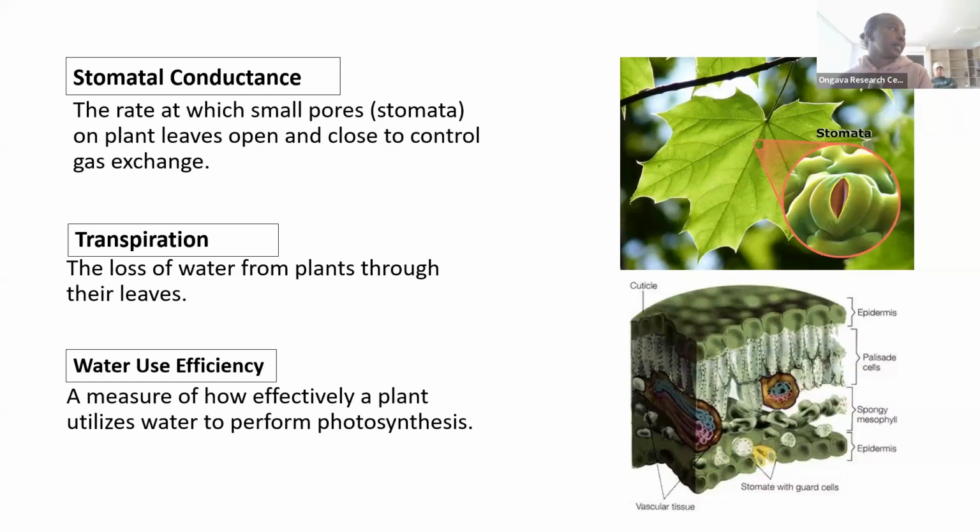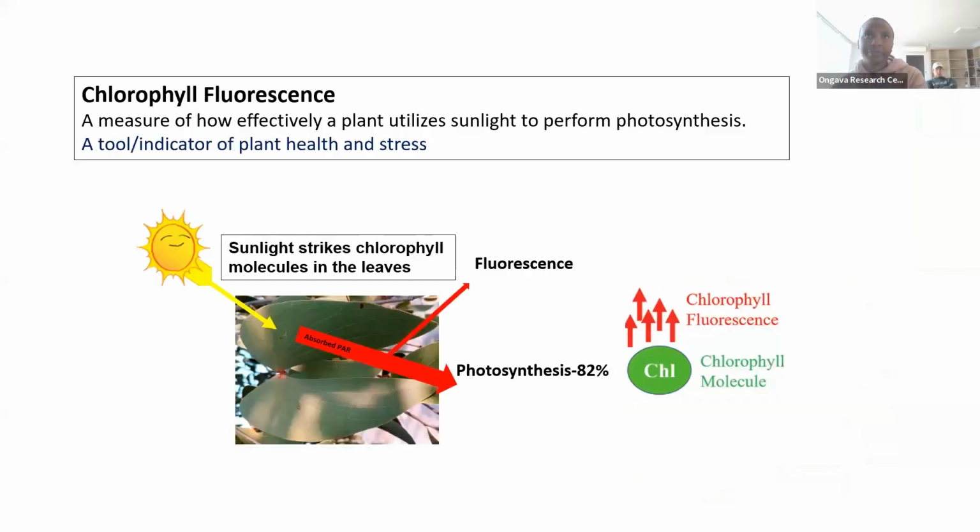Transpiration is basically a loss of water from the plant leaves. And water use efficiency is a measure of how efficiently plants use water to carry out photosynthesis.